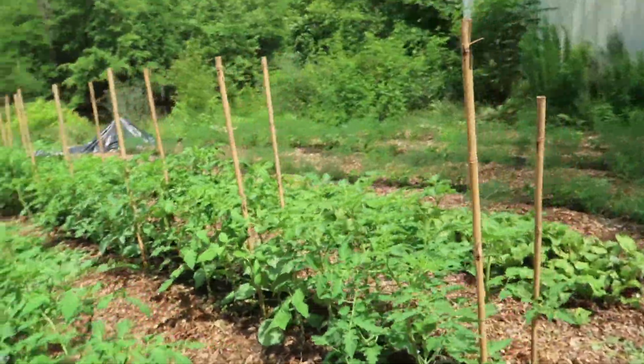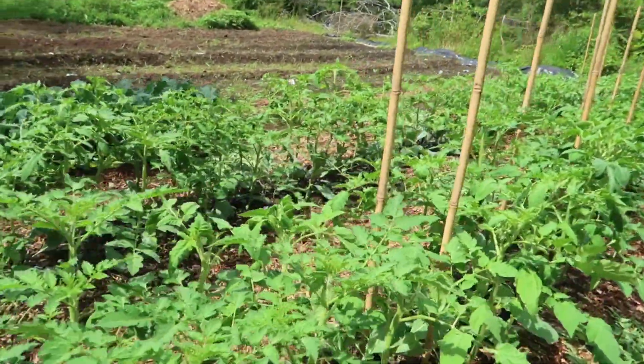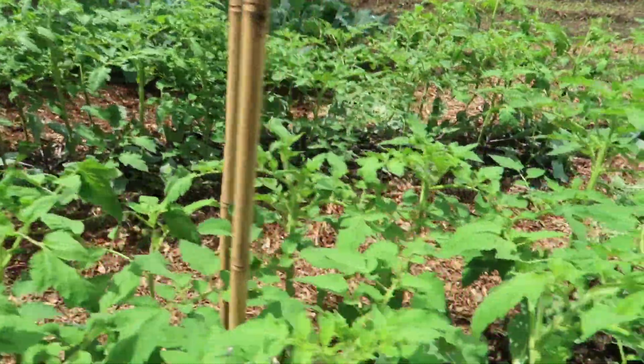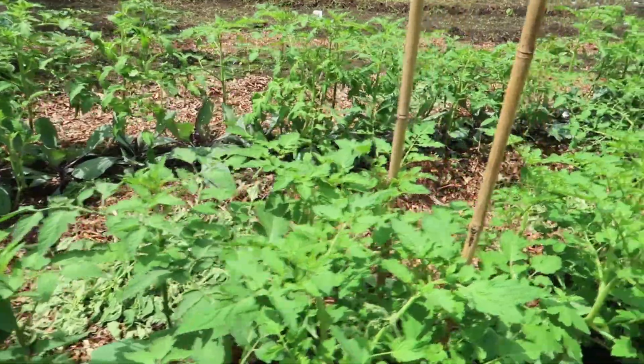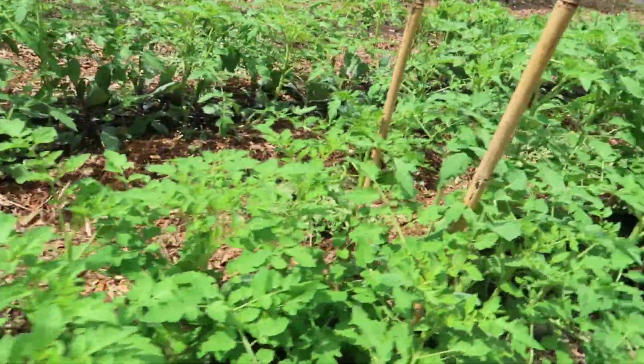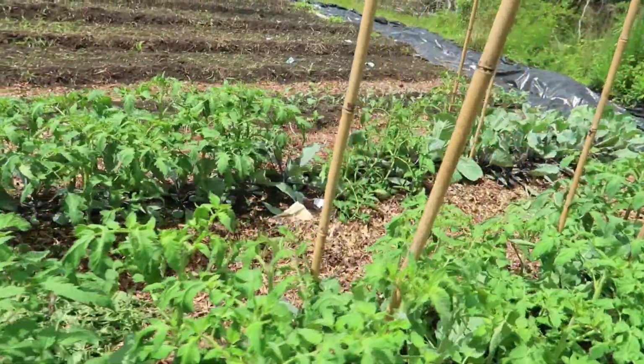I'm looking for signs of caterpillar damage on them. Tomato hornworms will take a plant down in one day of chewing on the limbs. So you want to catch them early. I had one tiny baby hornworm in here.